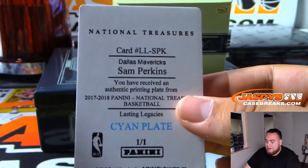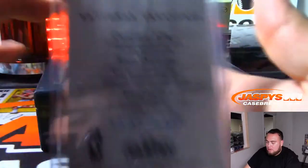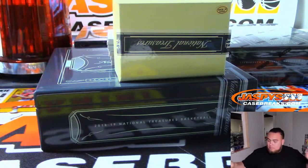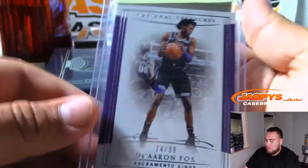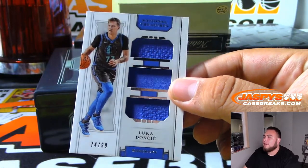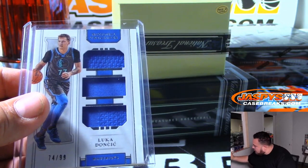I think that's for Dallas. Sam Perkins. Nice. 101. So that's Dallas. That'll be going to spot one in the serial number break. /99, De'Aaron Fox. We got Luka Doncic, 74 out of 99. Not an autograph, but a triple relic. Nice. Anytime you can see a Luka, it's still pretty good. So that's going to be going to spot 74, which is Mark Laros with spot 74. There you go.